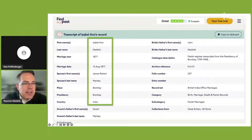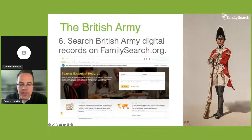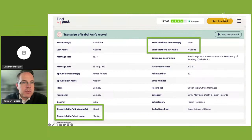And then this is a marriage of an Isabel Ann Nesbitt to James Robert Mackey in Bombay. Here I get the names of both their fathers, John Nesbitt and Stuart Mackey. Again, all I have to do is click the original record, and I can see that original marriage record. So with the East India records, we've had a lot of success with people coming in whose ancestors lived there, were part of that. We've been able to find baptisms, marriages, burials, and so forth.